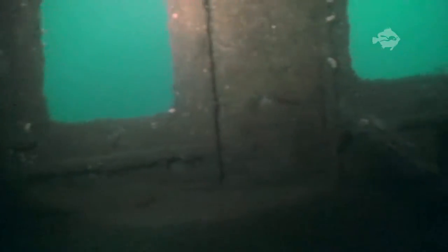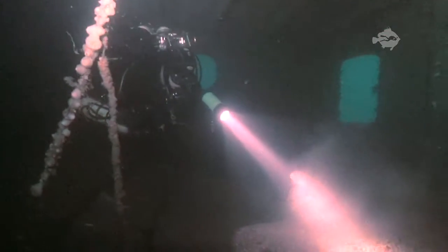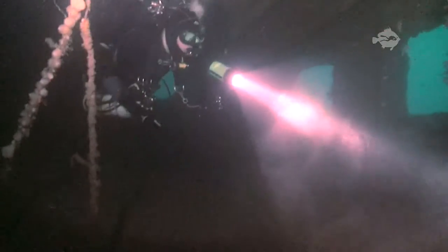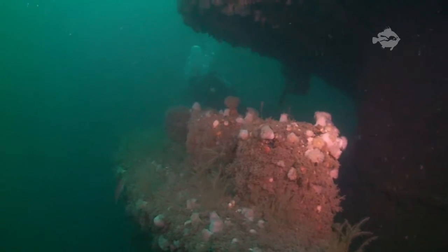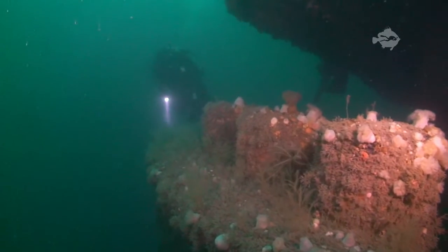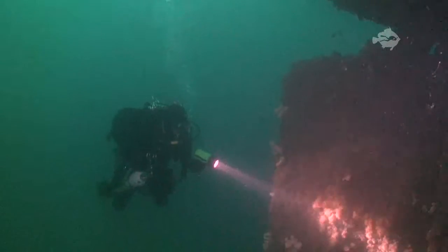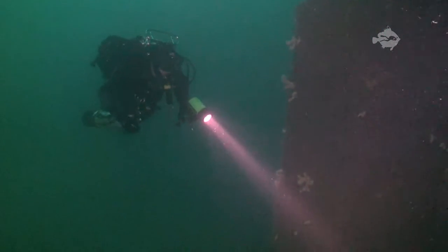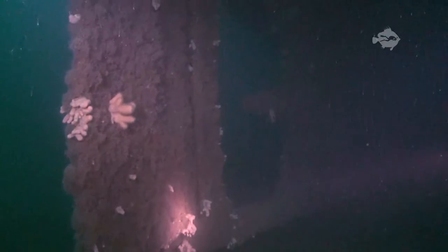Protected from the currents, there's 40 years of silt build-up in this section of the wreck, so be careful not to kick it up, or you may have problems finding your way out. Once you've arrived at the stern of the ship, and if you have time, you should drop down and see the rudder. Although the propeller has been long since salvaged, the rudder and the propeller mount are adorned with dead men's fingers and are worth an exploration.